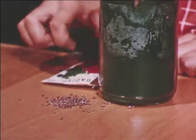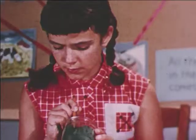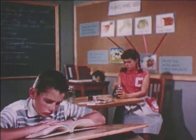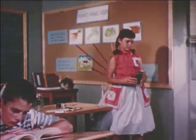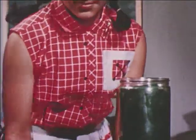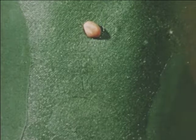Perhaps you've done the experiment in class where you plant seeds in a jar and keep them wet with blotting paper. Put the jar aside for 3 or 4 days to let the plants grow. If you could speed up the plant's growth, it would look like this.